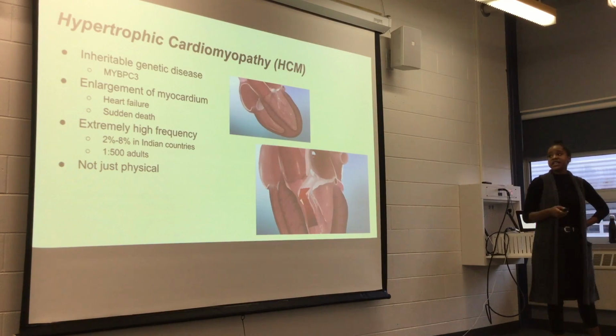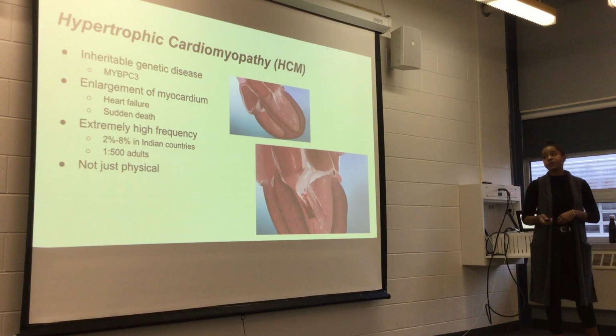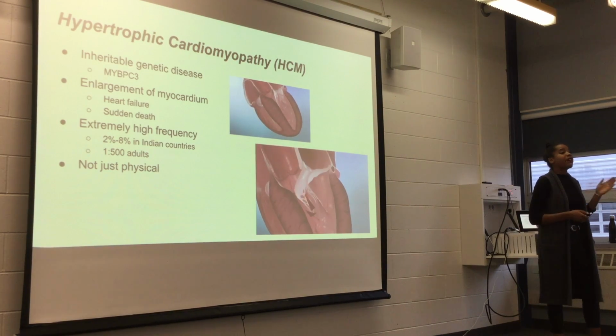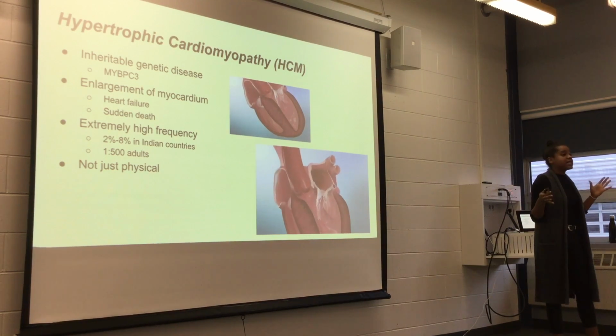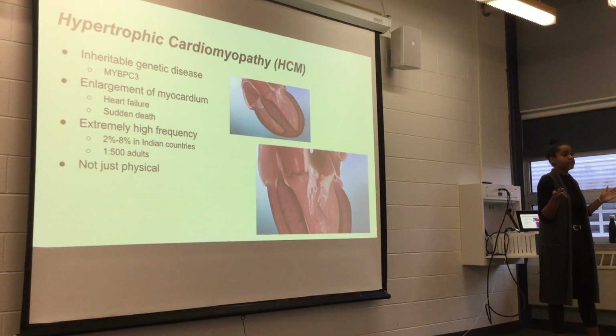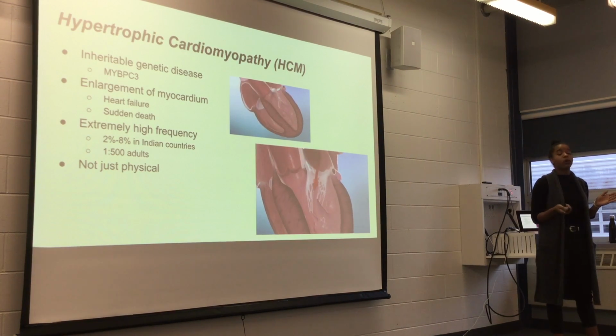Just to give you an idea of how common this is, it actually has an extremely high frequency, 2 to 8% in Indian countries, which is about 1 in every 500 adults, and that's just adults. Just to give you an idea, how many of you have heard of BRCA 1 and BRCA 2? Yes. The prevalence of BRCA 1 and BRCA 2 is only 2% worldwide.